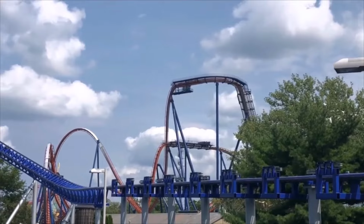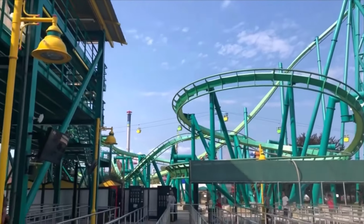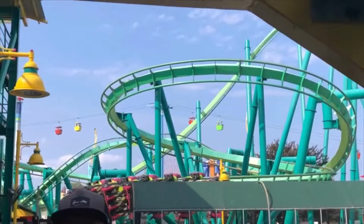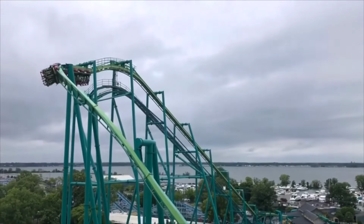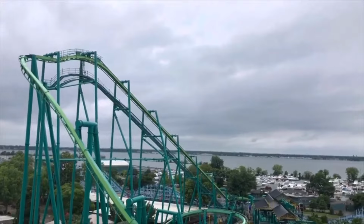But starting off at top 5, number 5 is Raptor. A strong B&M invert, great intensity, though I feel not as intense as the last time I had remembered, but that helix still almost gets me to gray out each time. I love it, every element's great, it's not a rough ride, and it's an enjoyable invert overall. Not best of the best, but certainly solid and a great ride overall.